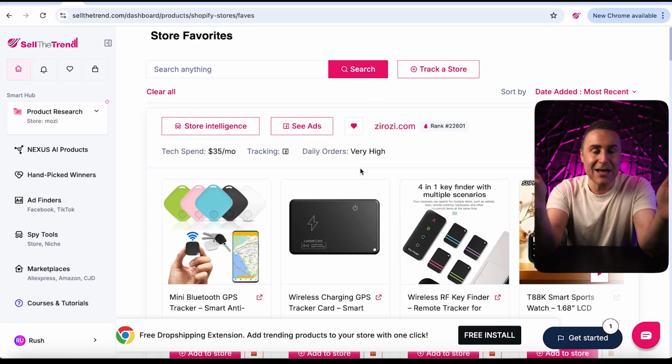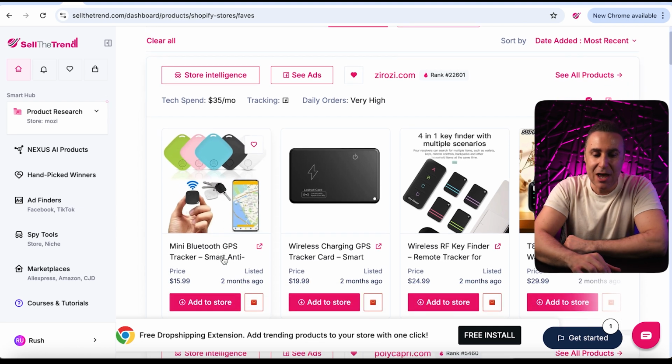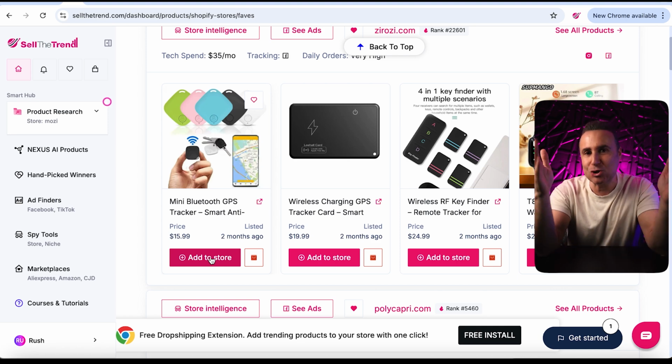So now, every single time this store adds a brand new product to their store, I'm going to get an email and it's going to tell me that, hey, this store just added a new product, and it's going to show me this product directly on this page. And I can just go right here and click on Add to Store and add it to my store exactly like I showed you before.